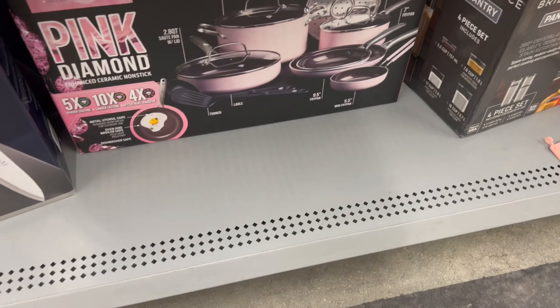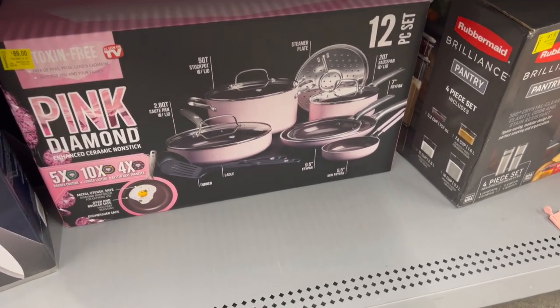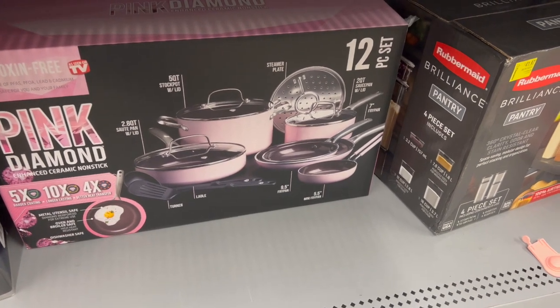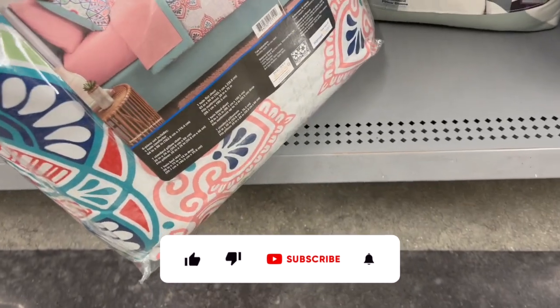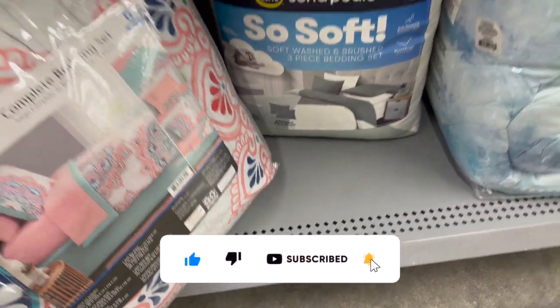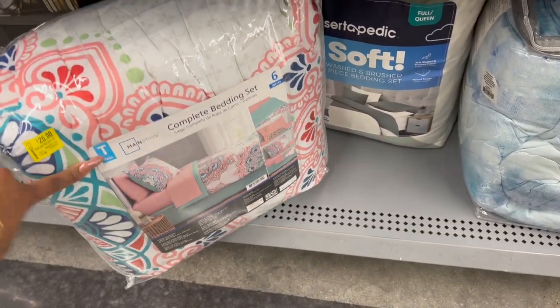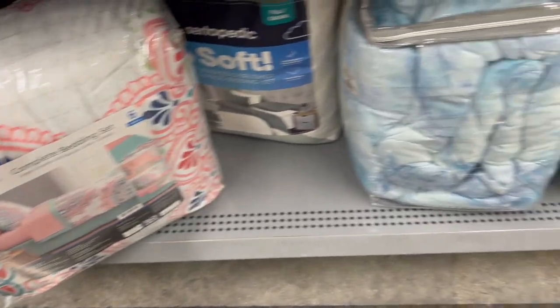Pink diamond 12-piece set, enhanced ceramic nonstick pan set. This is on clearance for $89. And they also have a ton of bedspreads on clearance. $25 for that. So soft, washed and brushed 3-piece bedding set. That's $25 as well. So they have this complete bed set, 6 pieces. This is a twin for $25.